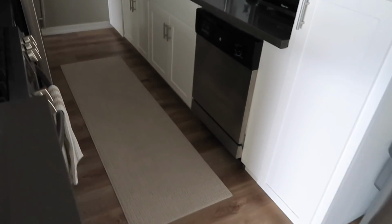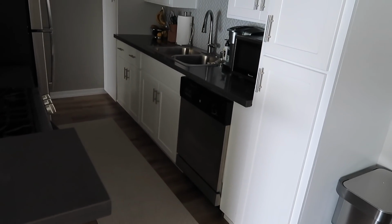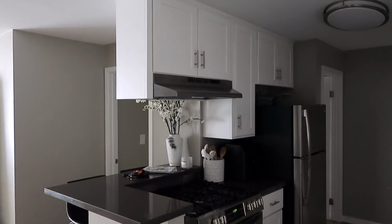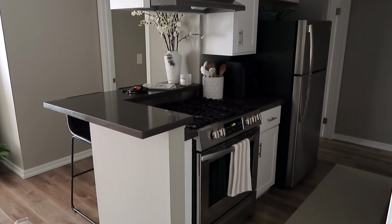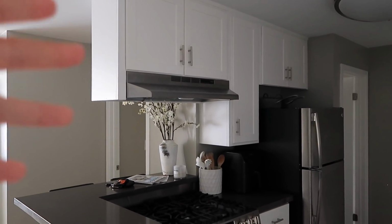Our rug, we have a little rug in here too. This one I got from Target. I like how narrow and long it is, and it makes it a little more cozy when we're barefoot and I'm cooking or I'm in there. Our stove, I do love. It's really nice. It's big. It has 5 burners. And then we also have this little area at the top. We do have more storage up here. I just store things that we don't really use that much.